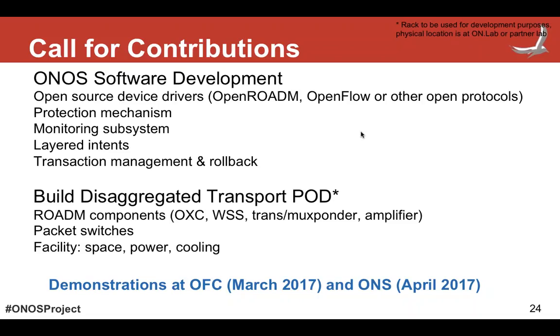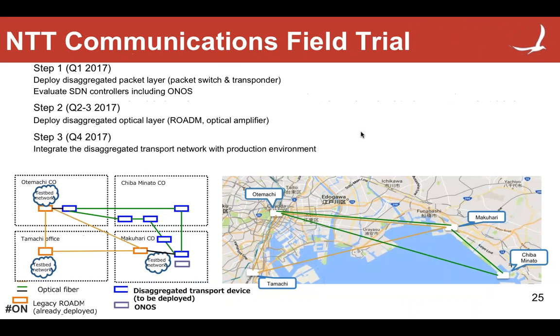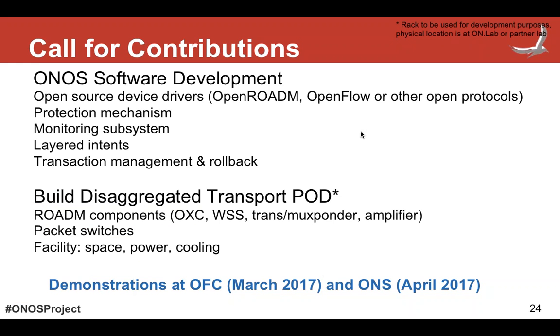And second, device and facility contributions are also very welcome to build a disaggregated transport network pod in ON.Lab. Our demonstration target will be OFC in March next year and ONS in April of next year. So please let us know if you have any interest in working with us on this next POC. So you want the community to work with you on all of these? Yes, exactly right.